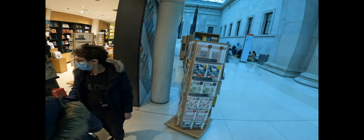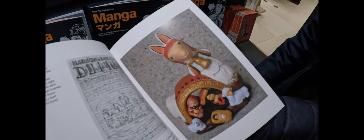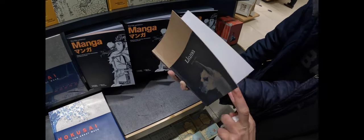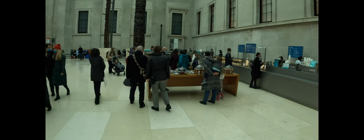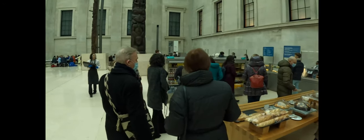But yeah, look, 10 times back dogs. There you go, TravelDog. Just found this really cool book on llamas. Look at that, amazing. A bit like a llama we got at home. Here's the cafe down here in the crazy open section.